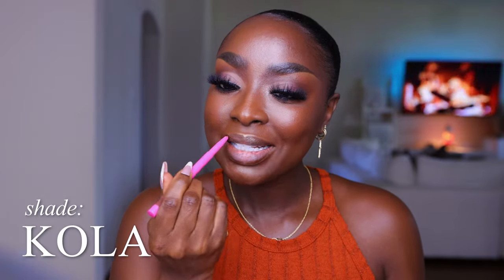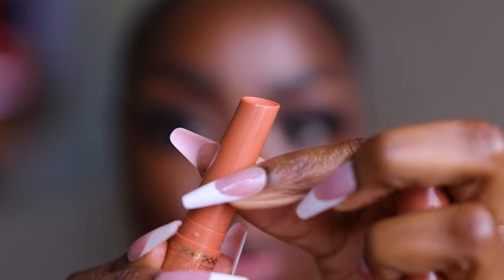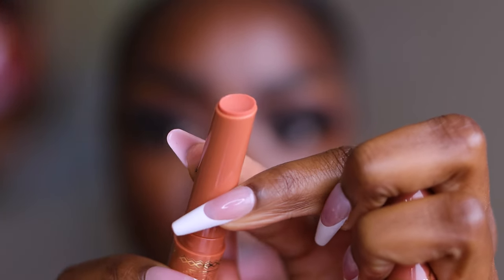Let's do Juvia's Place lip liner, and this is the shade Cola. Nice brown, sticking with this brown theme. I wanna use this Juvia's Place gloss, but I'm worried that it's not gonna have as much pigment. Because my lips are dark, I like for the pigment to be high when I put on any lippy product. This is a shade Pink Velvet. I will say, I've used one of these, the clear one, and it takes ages to twist up, okay? But here we have it.